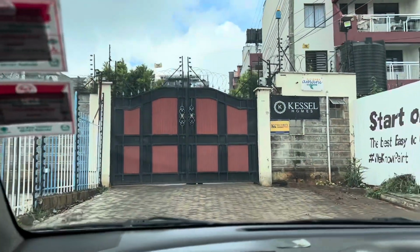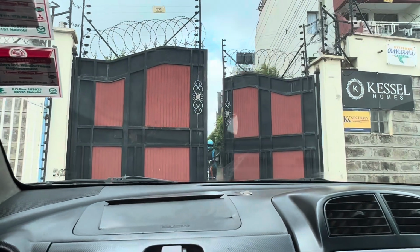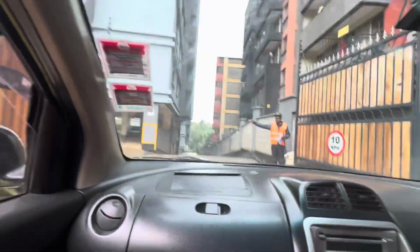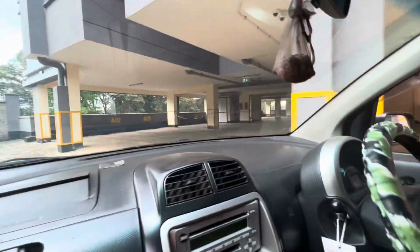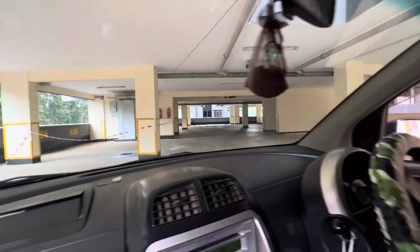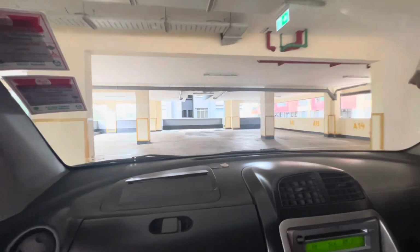If you're interested and you want to invest in these apartments and you're in diaspora, just give me a call, guys, or hit me up. I can link you up. You can invest. The guys who are buying these apartments, most of them are in diaspora, and they are fetching good money. They are renting them out. Some of them are Airbnbs.